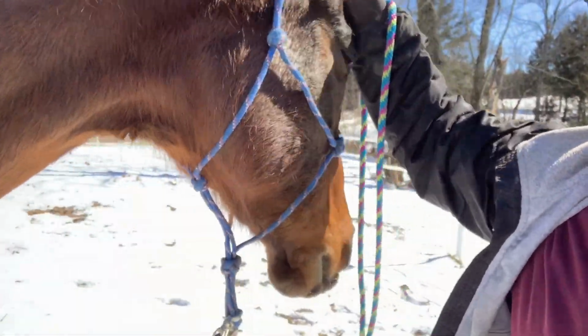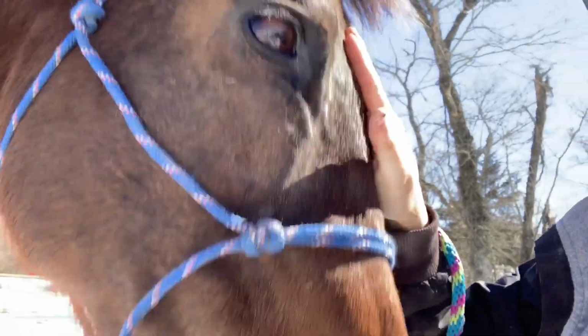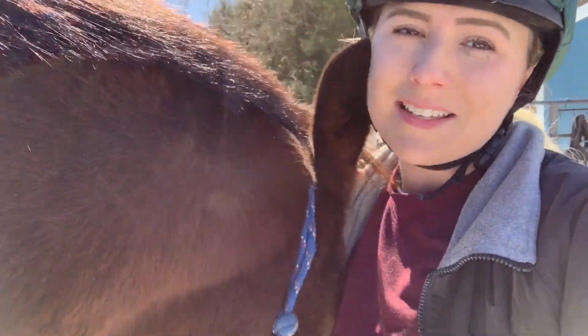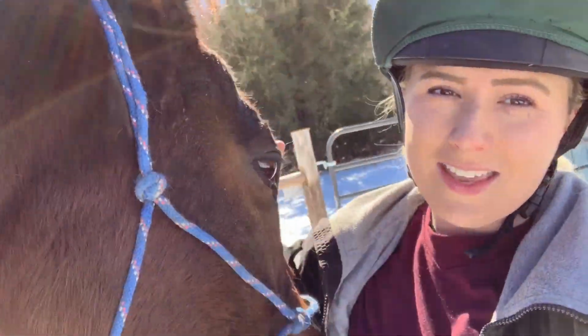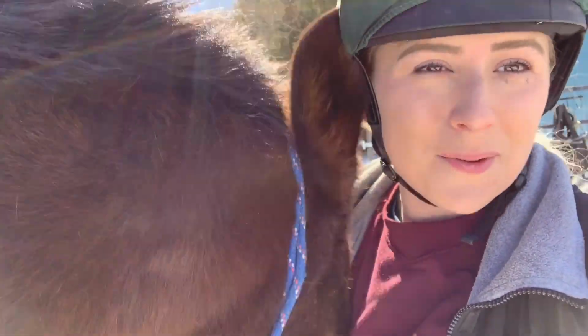We work through it. When horses are being really herd bound like that, it's always best to just keep working them and keep them moving and keep them active, because otherwise they learn that they can go back to their herd and hang out with them, and that's not what we want. We want to work. We want to do some exercise.